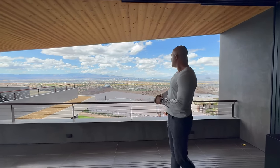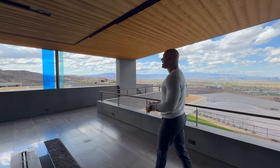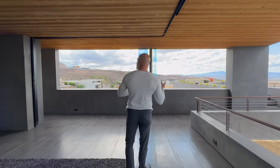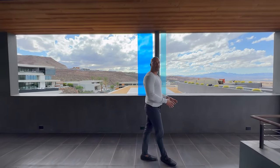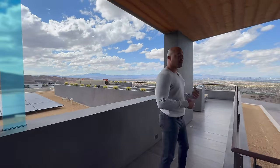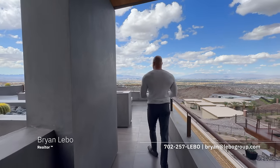Now over here, you can see our automated pocket slider denoted by the pencil railing that's seamless in the floor. We have these gorgeous views of the entire Vegas Valley we've seen over and over again. But this is a good moment to discuss the ceiling here. Here and going all the way into the entryway, this is all thermally treated spruce pine. So it will hold up, it will sustain during those brutally hot summer months and the pretty cold winter months that we get here.